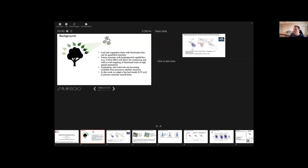So this is probably not particularly new. Leaf vegetation traits and functional roles can be quantified remotely. Then there are NASA missions that are going to allow high output, high retrieval rates of these traits, happening wall to wall. Then there are a few missions that are starting to put out data that still falls into an exploratory realm.